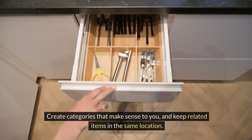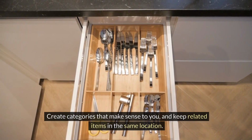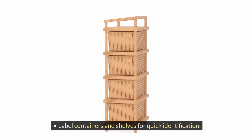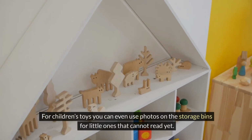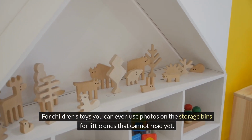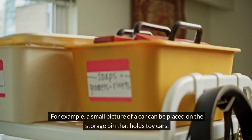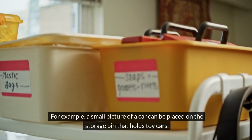Create categories that make sense to you, and keep related items in the same location. Label containers and shelves for quick identification. For children's toys, you can even use photos on the storage bins for little ones that cannot read yet. For example, a small picture of a car can be placed on the storage bin that holds toy cars.